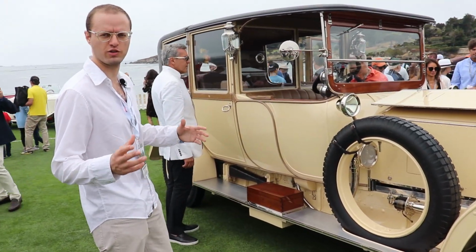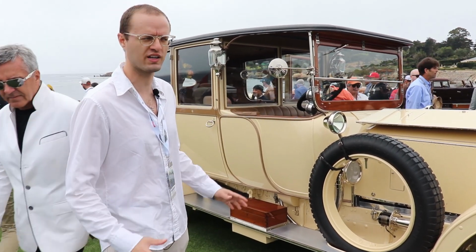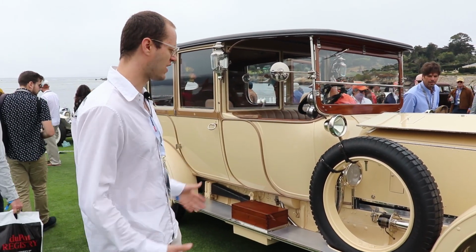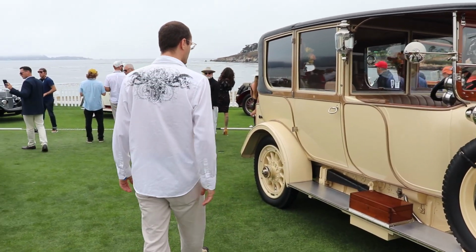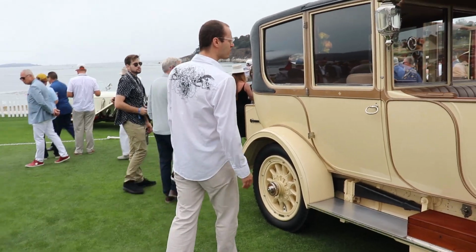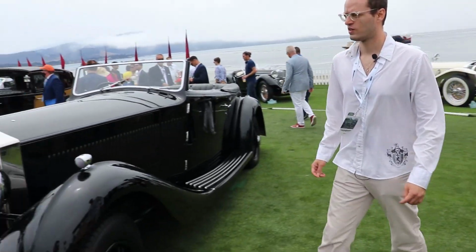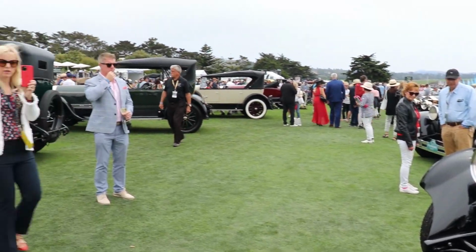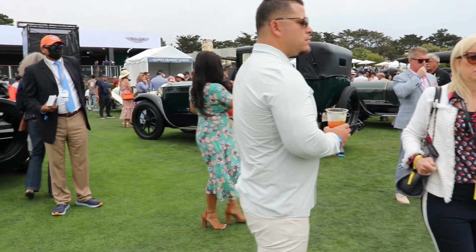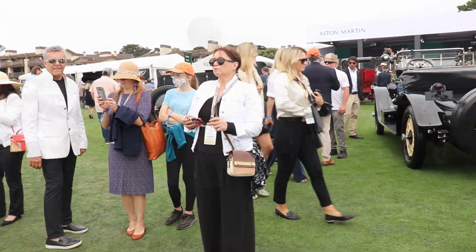The Silver Ghost has always been really my favorite Rolls-Royce. I feel it's the pinnacle of the brand. These are the most valuable Rolls-Royces to this day, and you can see why. Extremely elegant. And here's another Rolls. What we're seeing in this whole place is the most elegant, exquisite, and expensive cars in the world. We're seeing hundreds of millions of dollars on this 18th Fairway.